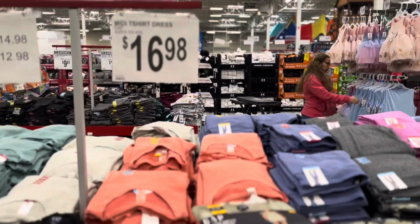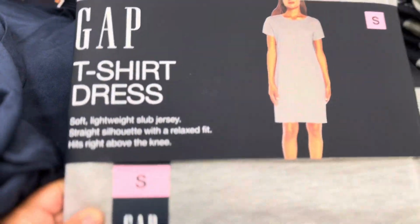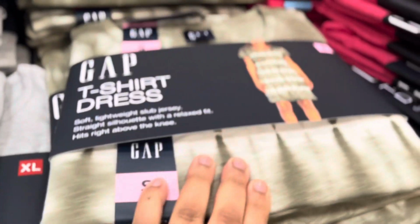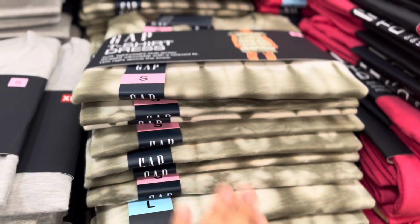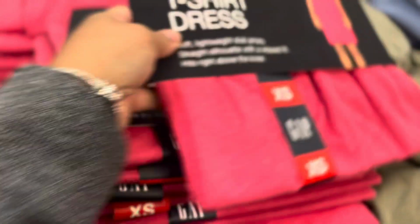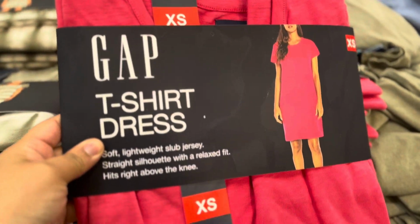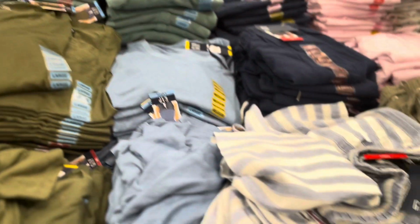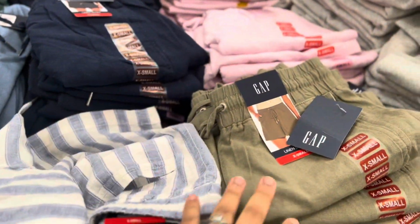Look at these cute Gap t-shirt dresses for $16.98. That is so cute. They even have the green one here, and then they have a pink. Let's see if I can get a better picture of that. How cute. Looks very comfortable. Bam, it looks like they're introducing Gap to Sam's Club. Must be selling it now because I'm seeing more shorts here.